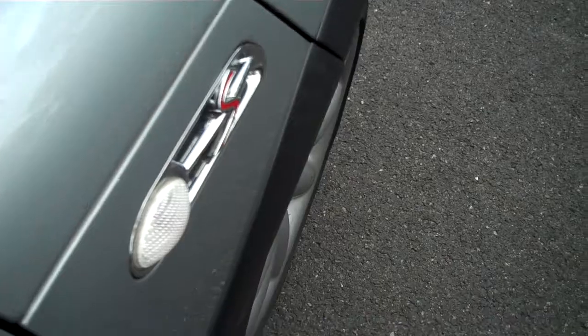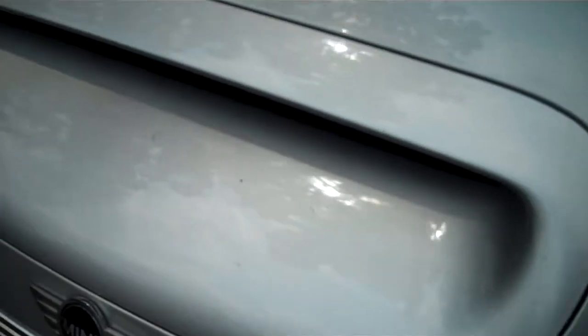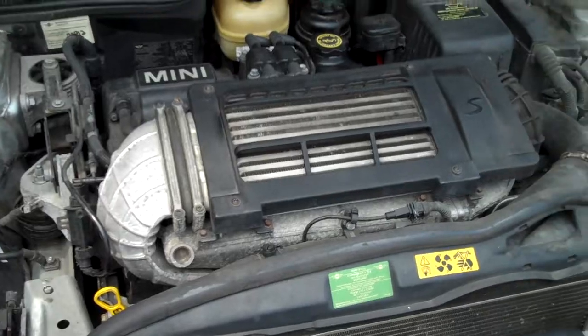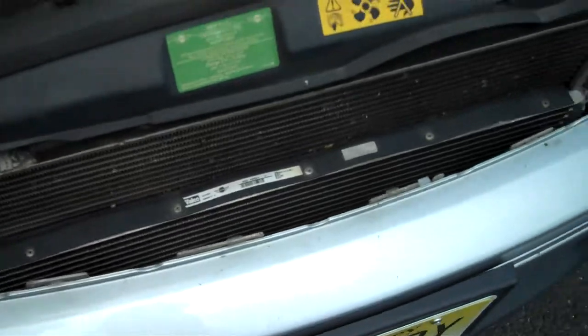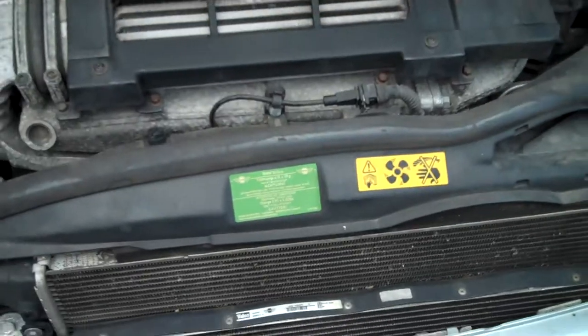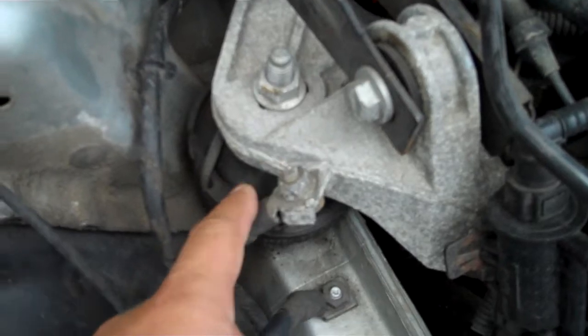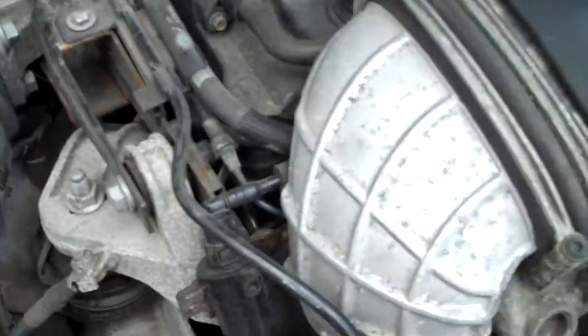Pop the hood, take a look. There it is. As you can see, they crammed everything in there. The radiator looks pretty easy to get to. It's right here in the front. I guess you would have to take this shroud, that cover, off. I'm sure you can get to it. But the motor mount's easy to get to. Your motor mount's right here. One motor mount, then you got your upper torque mount, or whatever you would call that.